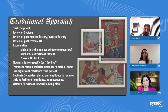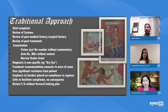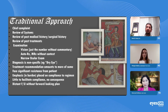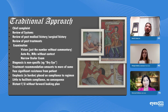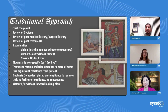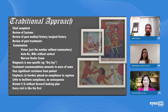And then our follow-up regimen would be sort of vague and inconsistent. We'd have a distant follow-up. The patient would have no idea of what exactly we are looking for at the next visit. What are we planning on doing at the next visit? What's the next step if the current treatment regimen that you've suggested doesn't work, or it works in part, but not enough? And so having a forward-looking treatment plan so that the patient has an expectation of what to expect as the next step, the next regimen, is really, really helpful.